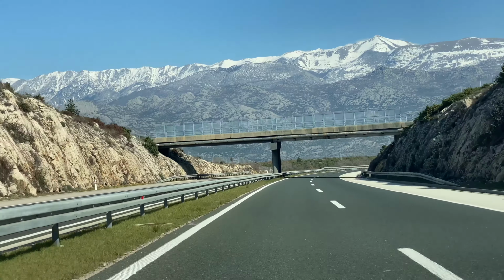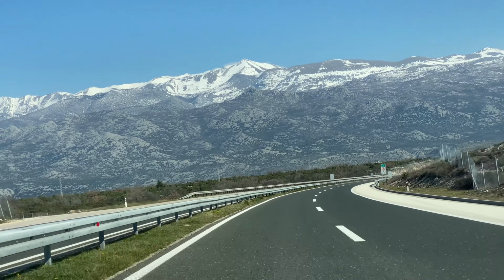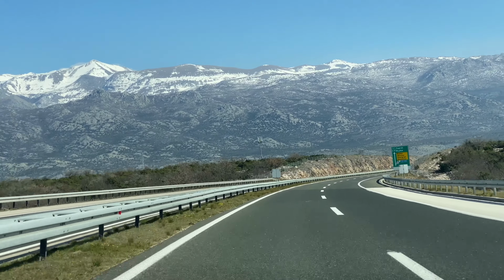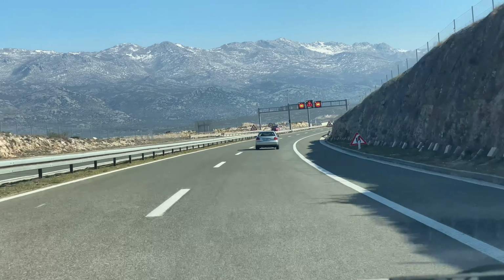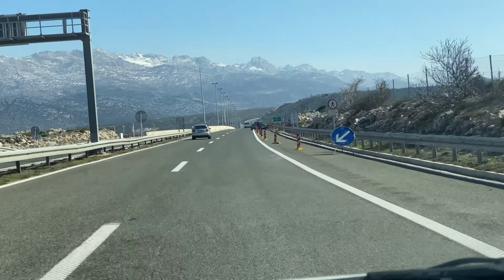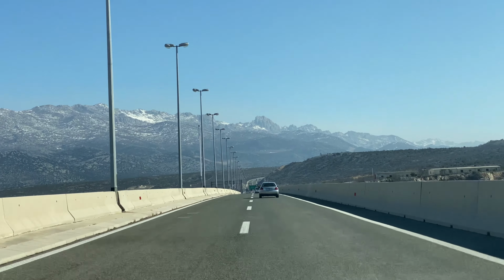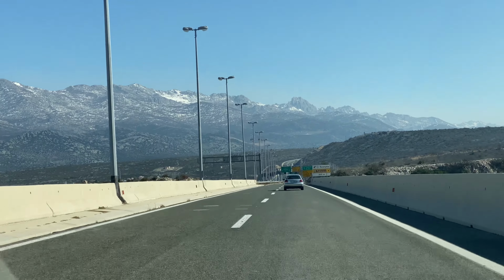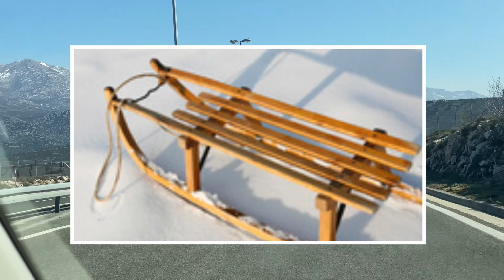Folks, that morning, March the 5th, our main goal was to get to the other side of those mountains in the distance. Last week, there was a significant snowfall over there. Since the temperatures are starting to rise again, and probably the snow will melt in a few days, we decided to drive there in pursuit of a sledding hill.